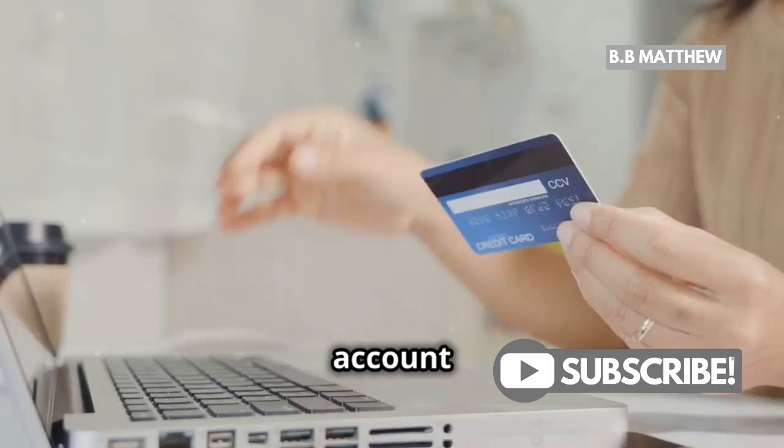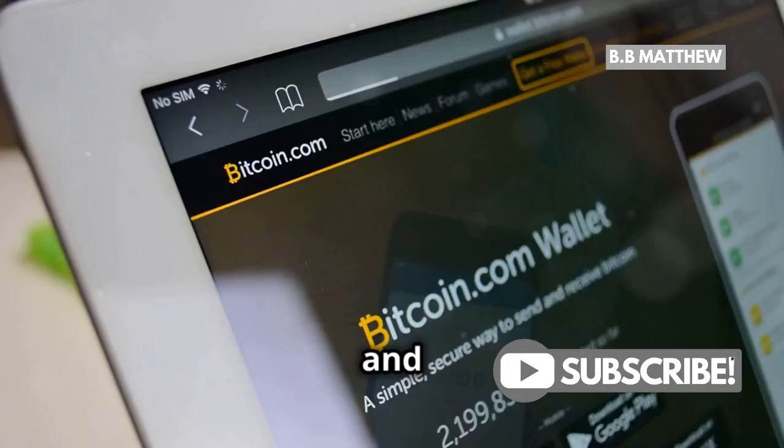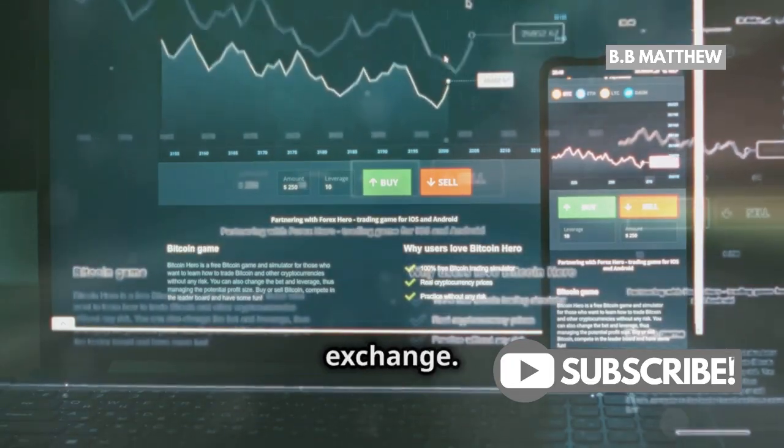Next, create an account on your chosen exchange. Register, verify your ID, and fund your account with Bitcoin. This can be done by transferring Bitcoin from another wallet or buying directly on the exchange.